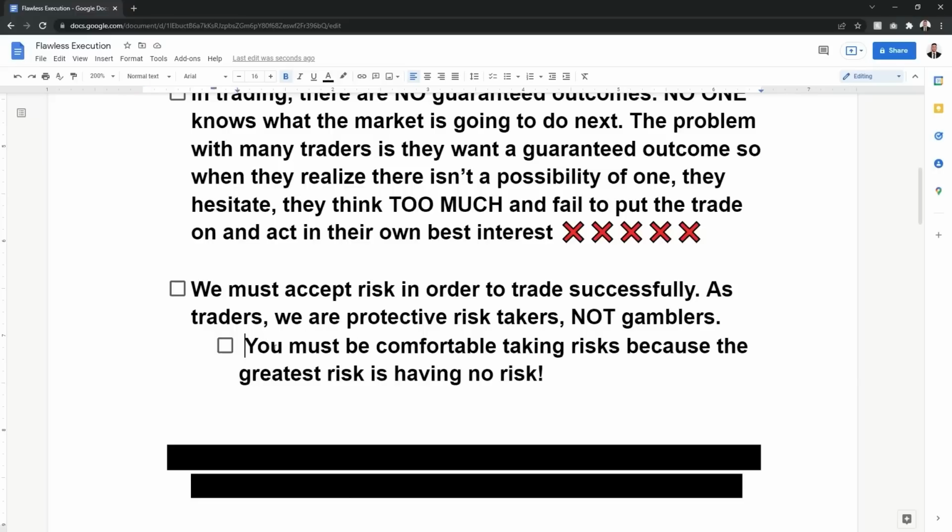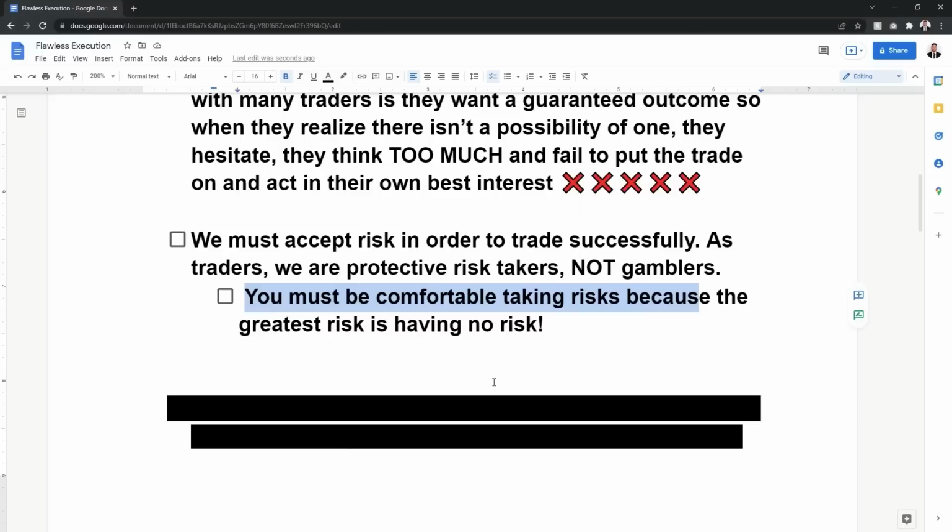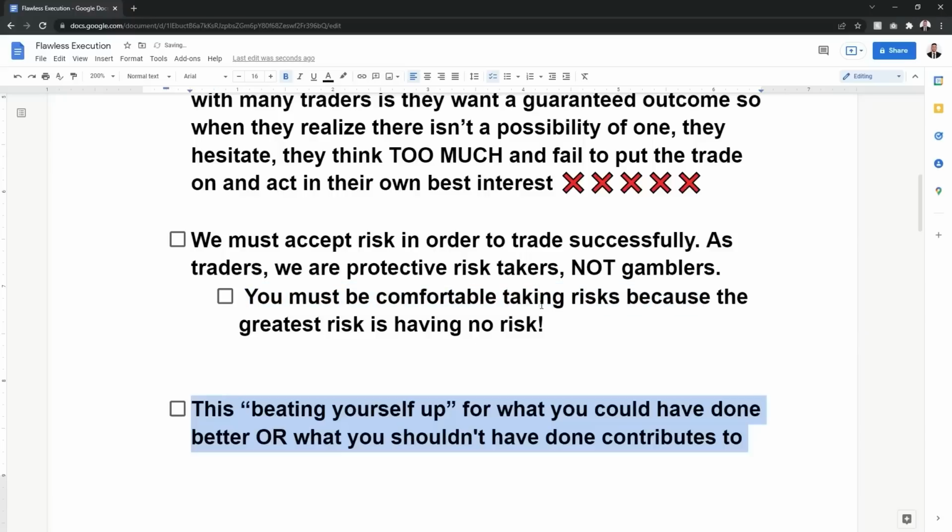You have to be comfortable taking risks, because the greatest risk is having no risk. I saw that quote once and it really resonated and stuck with me. The greatest risk is having no risk. You have to be comfortable having risks, because you're never going to make money if risks are not on the table.